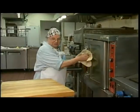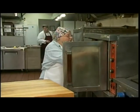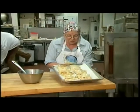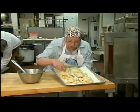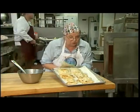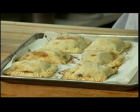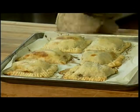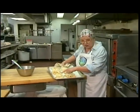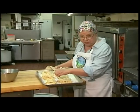All right, let's check on our apple turnovers. Oh, nice and golden brown. Just look at that, guys. See, I didn't do my sealing too large because some of the juices leaked out. But in the world of apple turnovers, this is not bad. We are going to let them cool. If you notice this, the crust on the apple turnover is extremely shiny because we brushed it with evaporated milk.